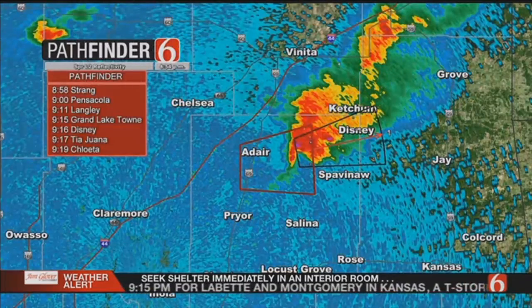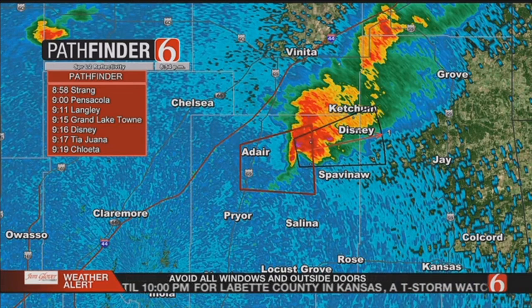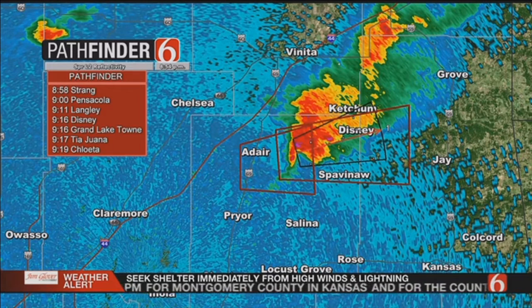Dick has put in a storm track here. I'm looking at that, and I see we still have Strang, Pensacola, Langley going on there, Dick. And that cell itself looks like it's weakened considerably. Don't you agree? Yeah, it's much smaller. It obviously is not near the intensity of what it was. And no indication of any hail with it, so it looks like it's on the downswing for sure.